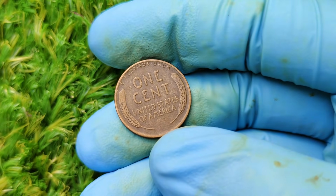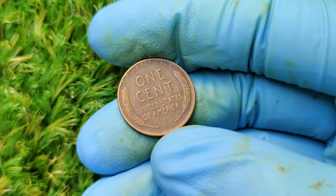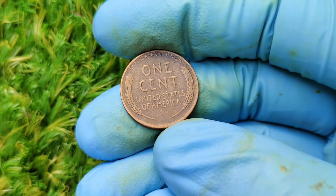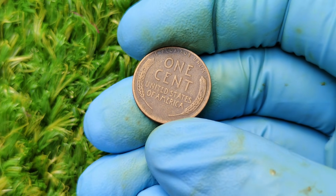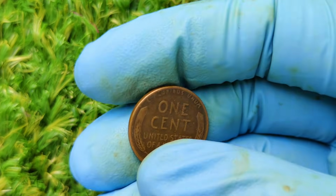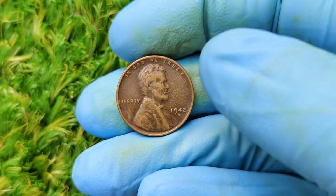Because wartime production was rushed, the stress on minting equipment was intense. Dies wore out faster, quality control varied, and minor imperfections made their way into circulation. These imperfections are exactly what collectors look for.